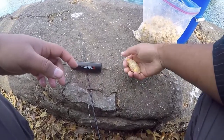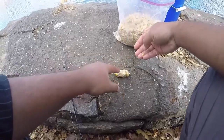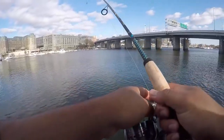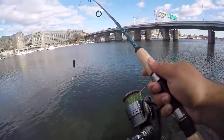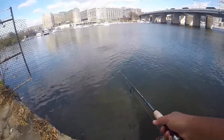Let me squeeze it a little bit more to make sure. And in the water, it's gonna melt. And my hook is in there. So let me cast it out, let me pull it in a little bit, and I'm going to cast it out, just not too far, that's good enough.